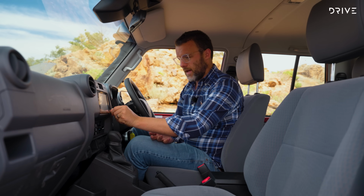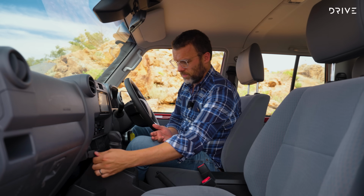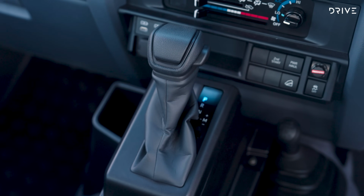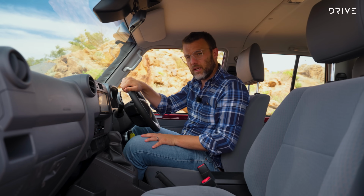There's one USB power outlet there with this infotainment display, 2 USB-Cs and a 12-volt plug there. Plus, with this auto, you do get the second start button here, a power haul function, and also a hill descent control. So definitely a little bit more going on in this new LandCruiser in comparison to the old ones.